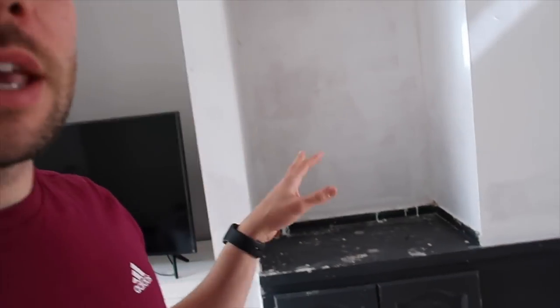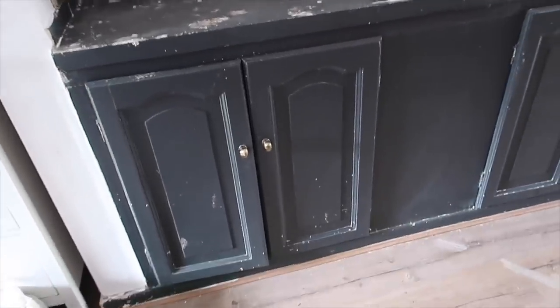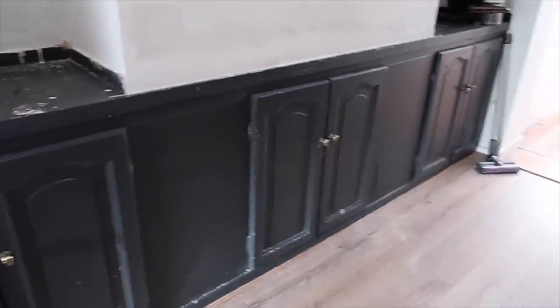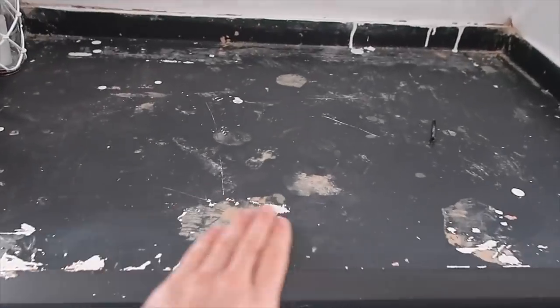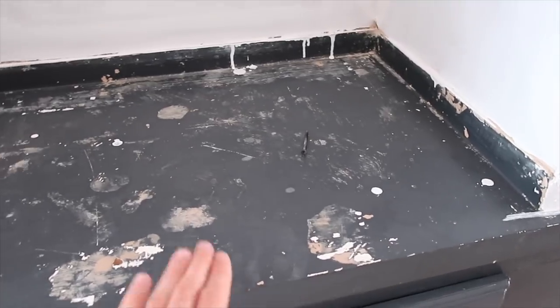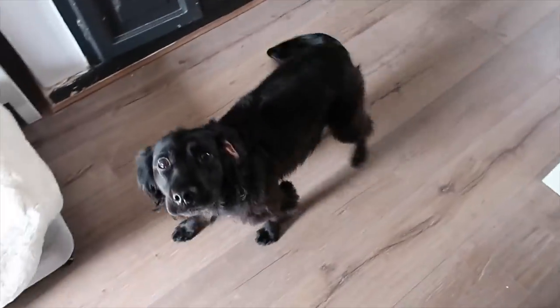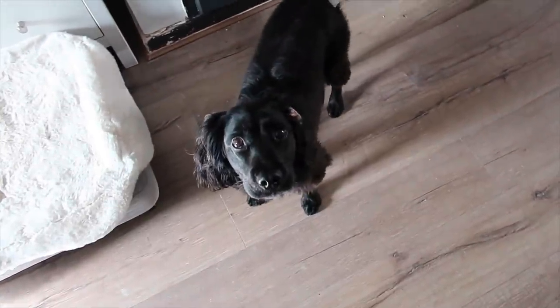In terms of the dining room, it's had one coat of paint. As you can see, it's still very patchy. So the dining room will be done another weekend. Our cupboards got absolutely ruined during the redecorating process, so they need painting again. I need to sand down all of this and then repaint it. So we bought another tin of paint of this colour, which is called Dinner Jacket. Ava, do you like it? Yeah? But yeah, that's the update on this room.